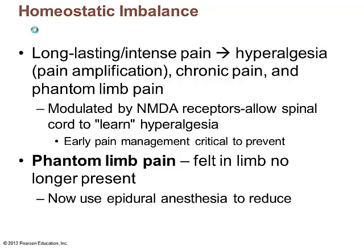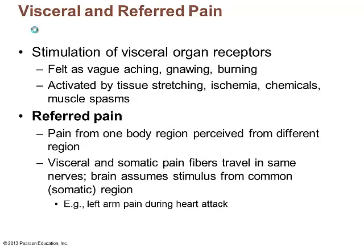So phantom pain, felt in a limb no longer present. Epidural anesthesia can help to reduce this. What's an epidural?